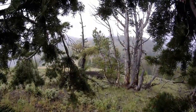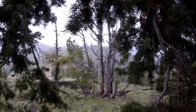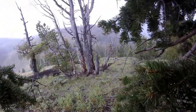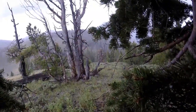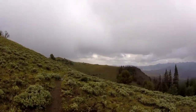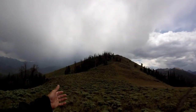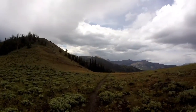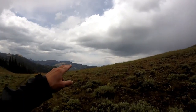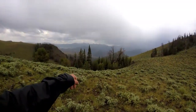I stopped to get my rain pants on. Yeah, and there's some thunder and lightning. Still going. I don't know why, it's crazy. And here's another big one coming this way. I mean, it's truly stunning up here right now. Seeing the peaks light up over here. And this is the drainage I came up just down here.